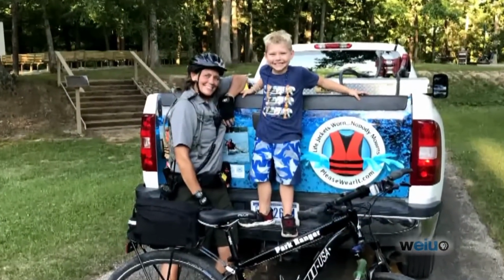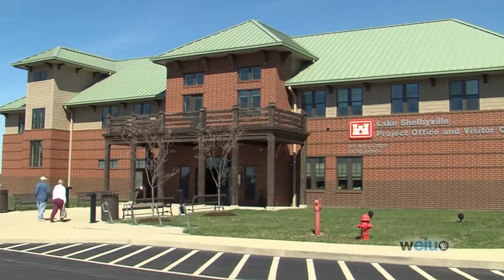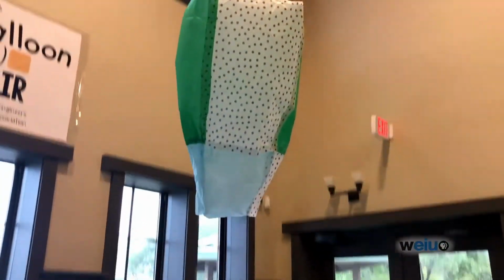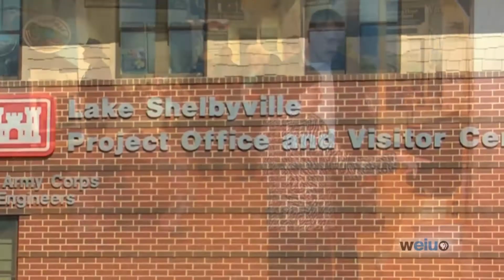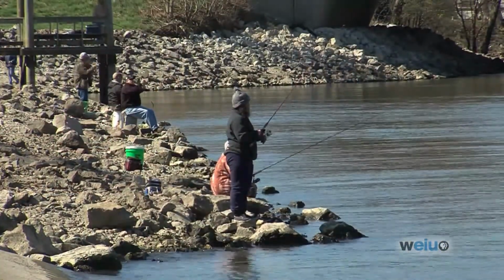One of the new attractions at Lake Shelbyville is the new visitor center. It was opened in 2011 and has seen many visitors since the day it opened. It features an auditorium, which is widely used by the public for a variety of events, a grand lobby that has spectacular views of the lake, and a new exhibit hall that has something for everybody's interest. Approximately 3 million visitors use these facilities annually at Lake Shelbyville.